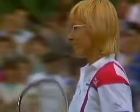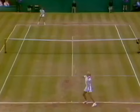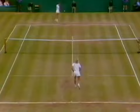Left wondering where Hana Mandlikova's lob was. Martina's so close to the net and in control. Advantage, Miss Navratilova. Well, it was a brilliant pick-up. She was always late on the ball, Martina, but she picked it up brilliantly in the end.